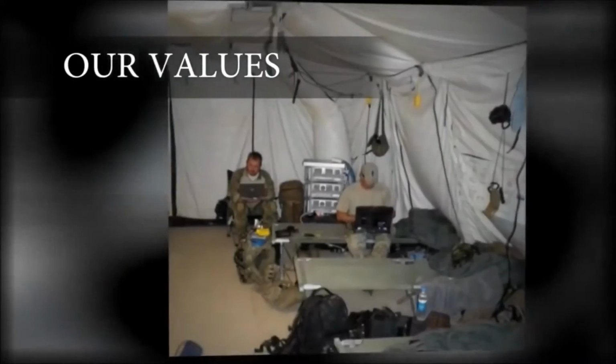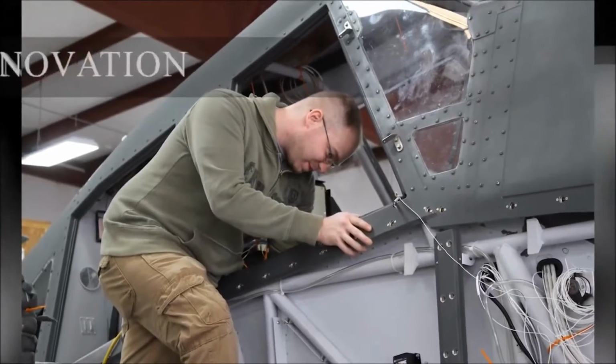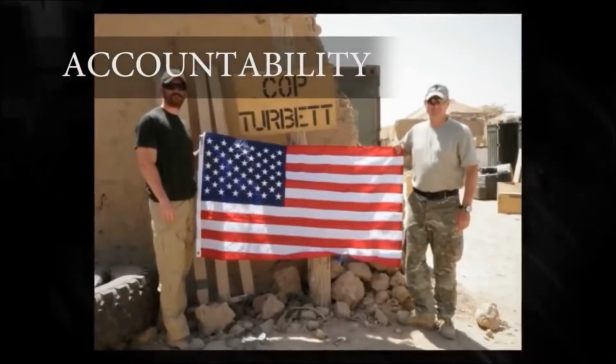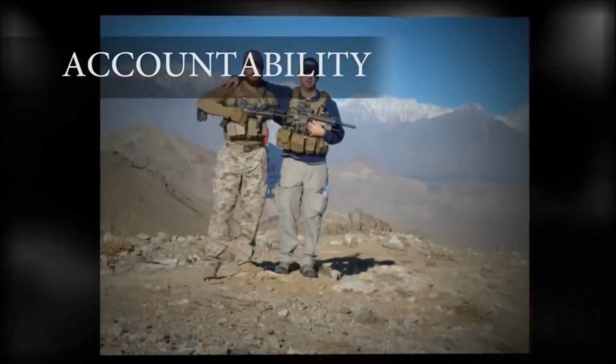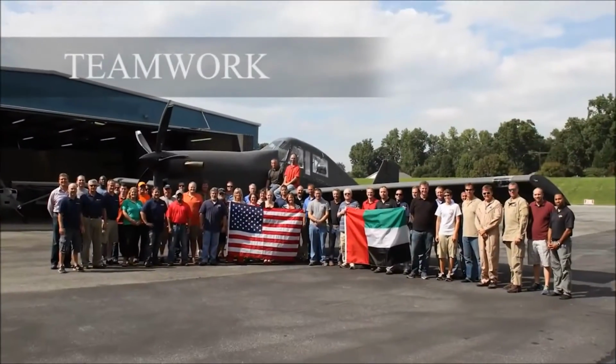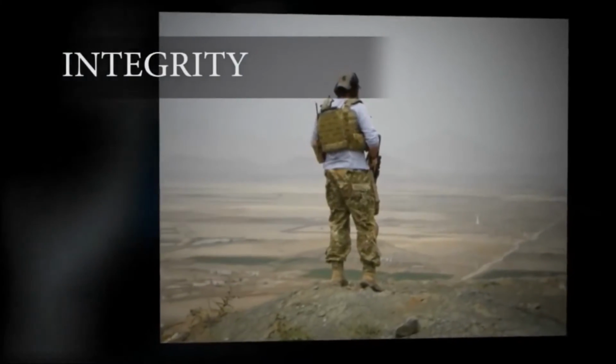Our values. Innovation. Rapidly providing knowledge-based solutions through innovative technical solutions. Accountability. Delivering quality results to both our internal and external customers on time, every time. Teamwork. Based on respect for and loyalty to our teammates, both fellow employees and business partners. Integrity. Solidly founded in honesty and trust. IOMAX, promoting national security and interoperability with U.S. allies.